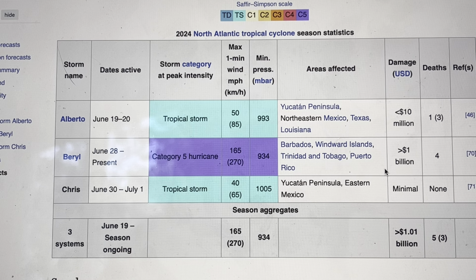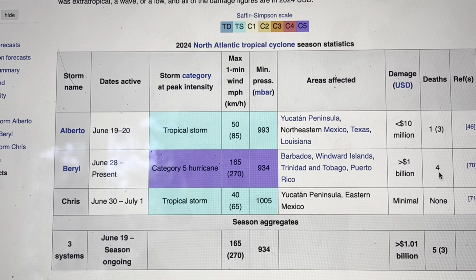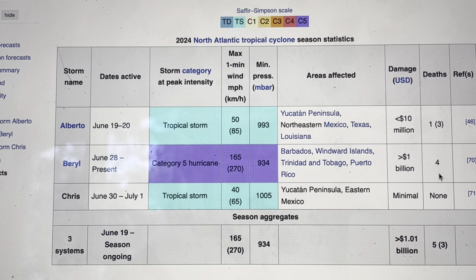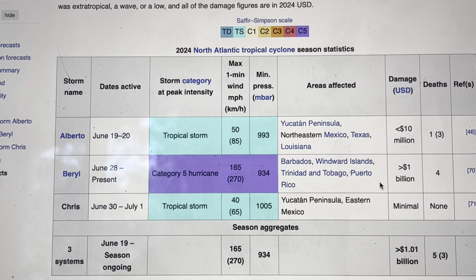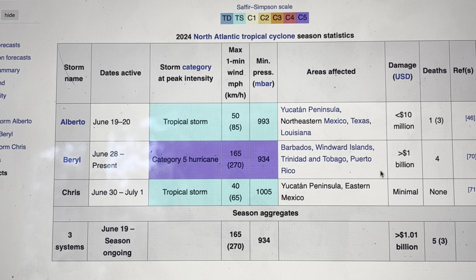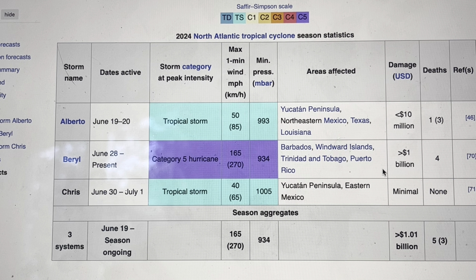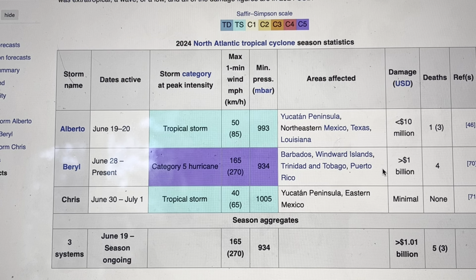Beryl has already caused, after it has gone through the Windward Islands and the southern Lesser Antilles, at least $1 billion worth of damage there, and has also caused 4 fatalities in that area. So truly unfortunate that we've already had fatalities, especially from Beryl at this point. And unfortunately, it looks like there is a shot of possibly much more damage from Beryl to come in Jamaica, and maybe even the southern parts of Hispaniola, and eventually the Yucatan, Mexico, maybe even parts of the Gulf Coast of the U.S. as we get towards this weekend.